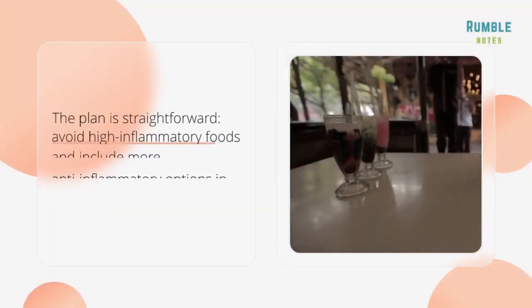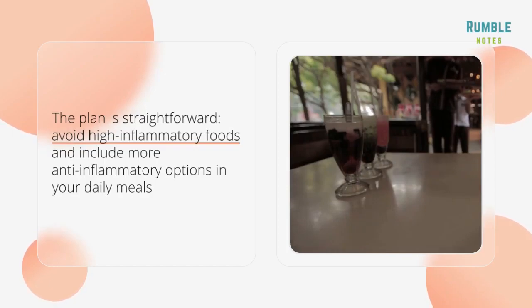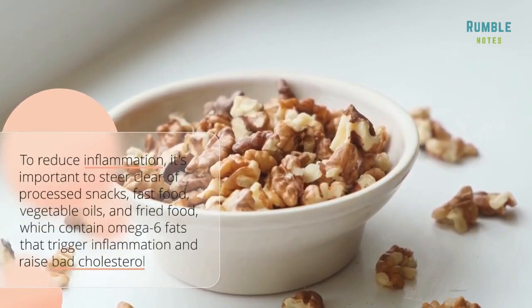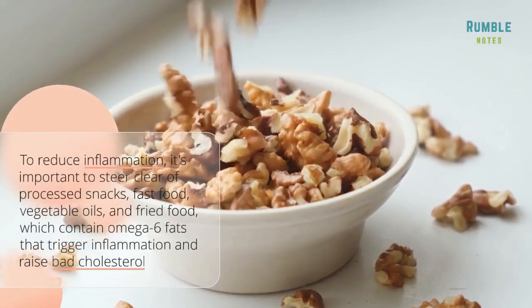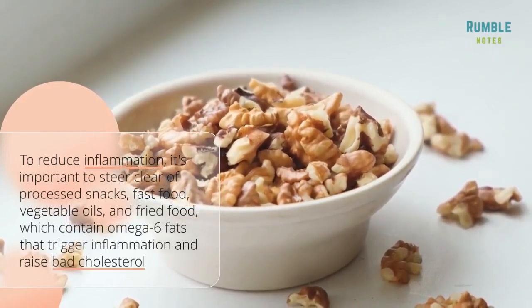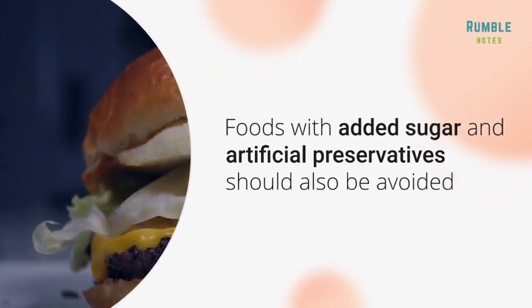The plan is straightforward: avoid high inflammatory foods and include more anti-inflammatory options in your daily meals. To reduce inflammation, it's important to steer clear of processed snacks, fast food, vegetable oils, and fried food, which contain omega-6 fats that trigger inflammation and raise bad cholesterol. Foods with added sugar and artificial preservatives should also be avoided.